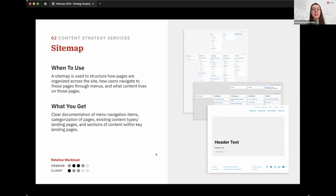And for any key landing pages, going in and making sure we understand the sections of content that are included on key landing pages. So the workload for this depends on the levels of hierarchy and the level of complexity of the site.